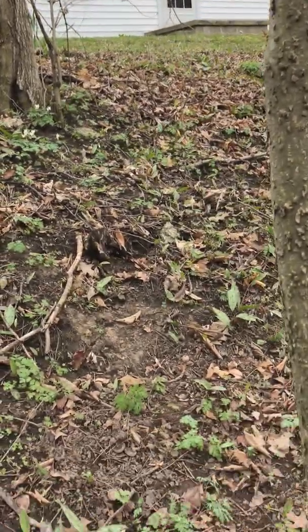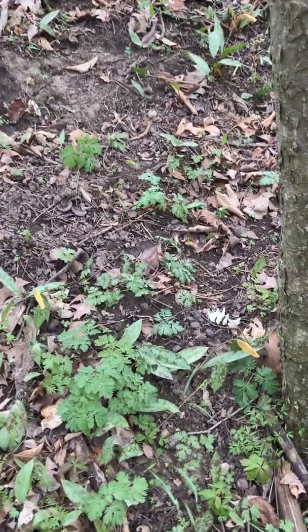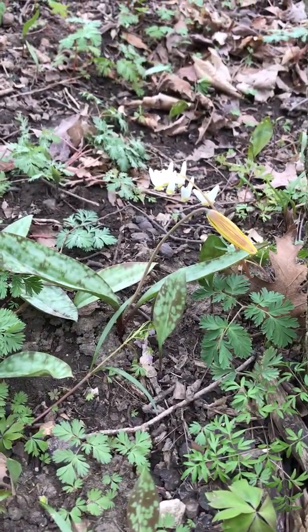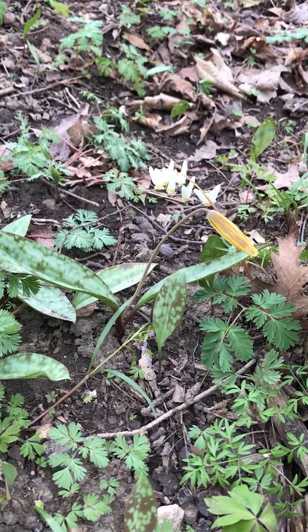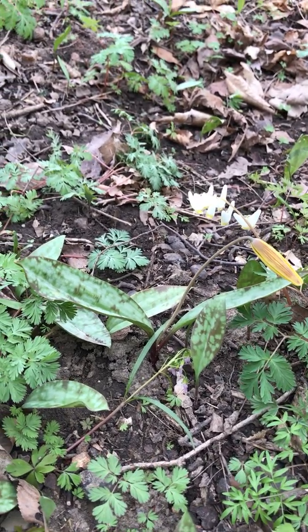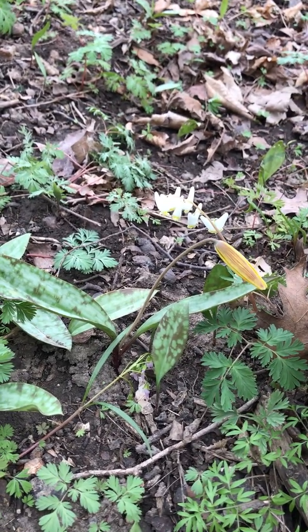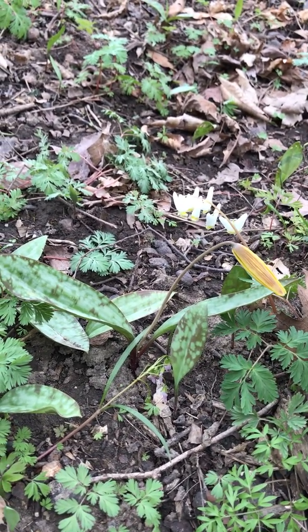And as we take a look at the hillside here, there's a couple wildflowers I wanted to zoom in on and give you some information. So first off, you'll see the yellow flowered one, and you'll notice that the leaves on it are speckled. And this is what we call a trout lily. It's called a trout lily because of the speckled leaves.